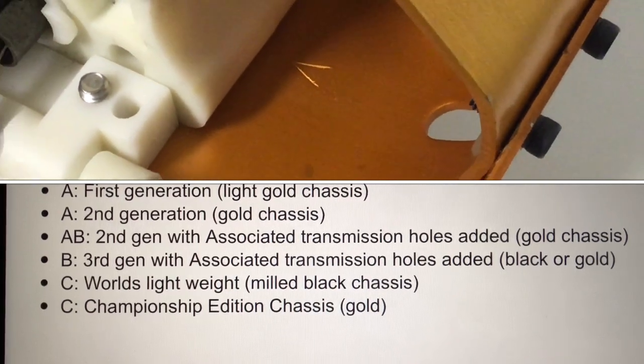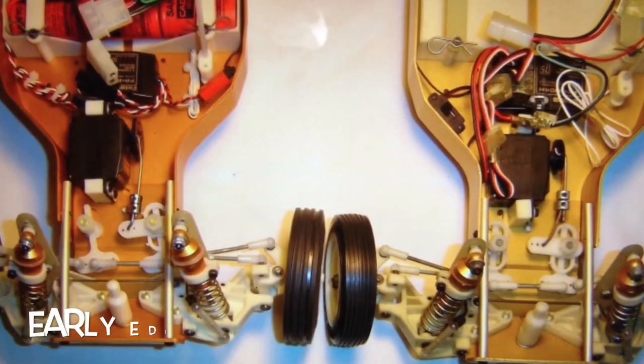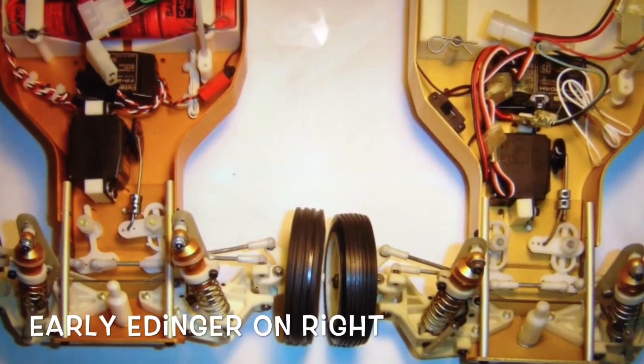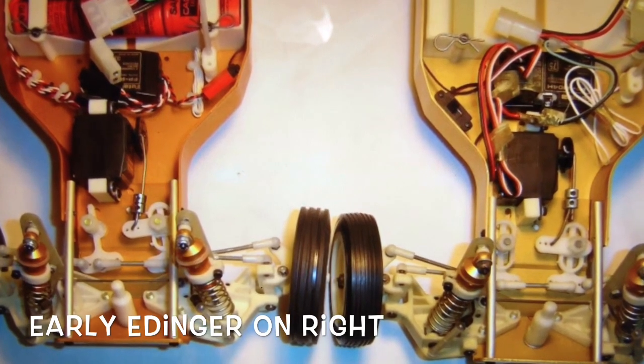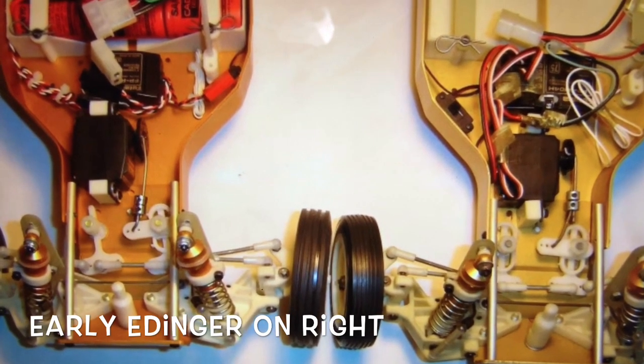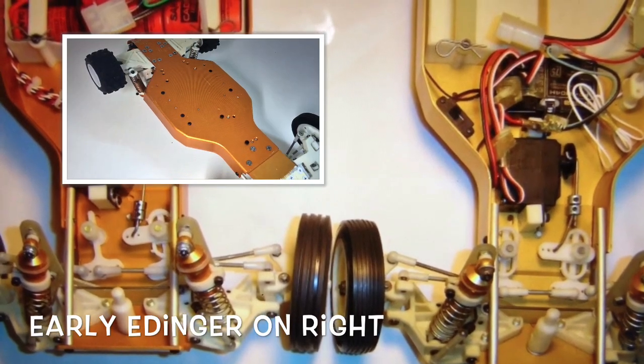Later on, gold chassis would have an A, then an AB, then B stamps. The early RC10 Edingers tended to have a lighter, more gold anodized look to them, whereas later Edingers and even Cadillacs tended to be darker with a more orange hue. My RC10 appears to have the darker orange hue to it.